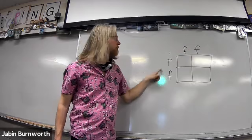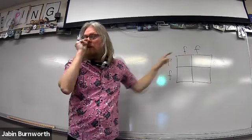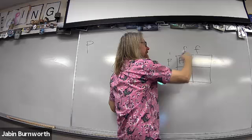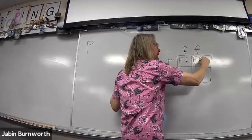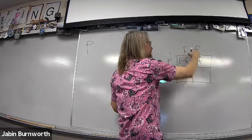This is black fur because it's got the big F. Okay, this is white fur because there's no big F. So here's what we get. I take this one and this one and I put it here. Okay, I take this one and this one and I put it here, and again with the next pair.